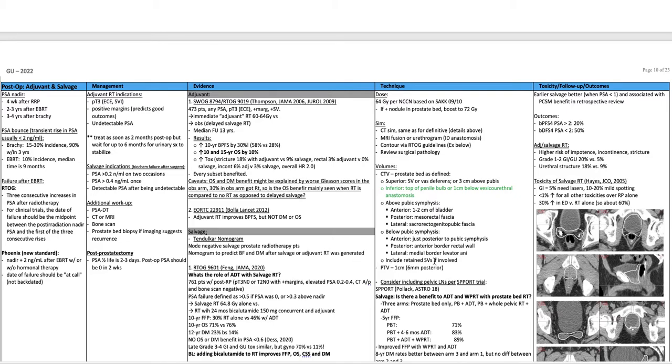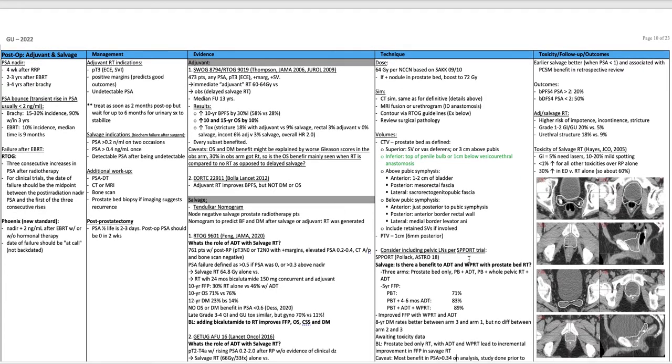The lateral border are the sacrogenital-pubic fascia. Then once you get below the pubic symphysis, the anterior border is just posterior to the pubic symphysis. The posterior border is anterior to the rectal wall. The lateral border is the medial border of the levator ani muscles, and you include the retained seminal vesicles if involved. The PTV is a 1 centimeter expansion on this with 6 millimeters posteriorly to limit extension into the rectum.